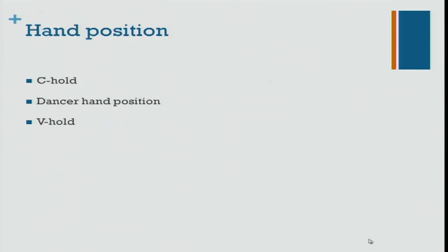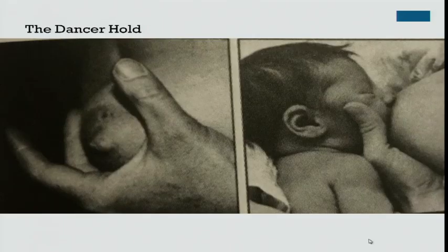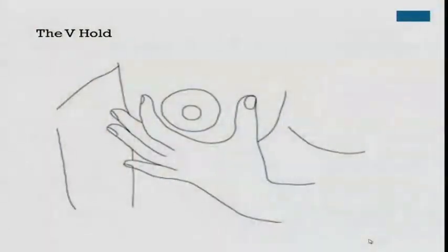Then you have hand position. I'm going to demonstrate on the little breast model that I borrowed from our lactation consultants. There are different hand positions, as you can see here, and I'll go through some pictures as well. This is the C-hold. You put your thumb and your index finger in a C around the nipple. Then there's the dancer hold. This one helps support the infant's mouth. You take your thumb and your middle finger around, and your index finger supports the cheek. And then there's the V hold or U hold, where you come around as a U underneath the nipple.